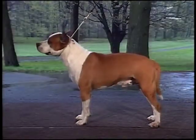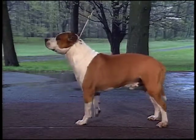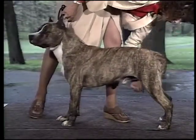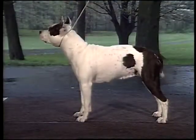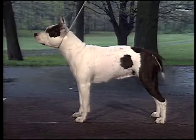But this dog appears nearly equal in body length and height, which is not desirable. And here, the body appears too long. This, too, is incorrect. This bitch appears correctly off-square, being neither cobby nor too long.